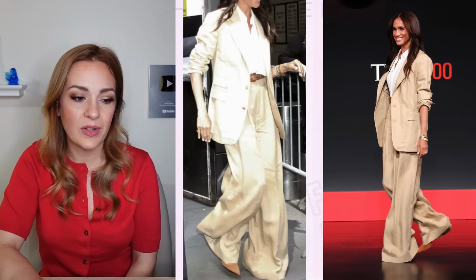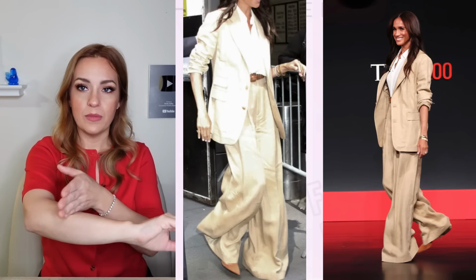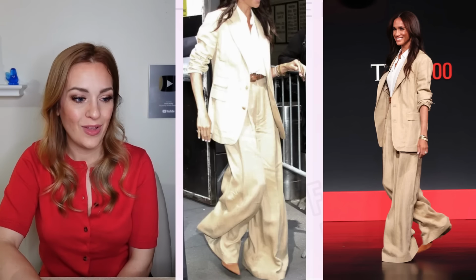Meghan would probably benefit from leaving them down, or she could have somebody hem them to hit her at the 3/4 length if she wanted. That was right for her, but she doesn't, as we know.